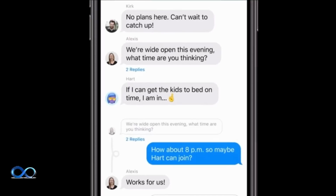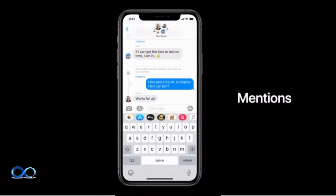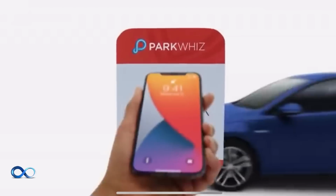In Messages, it provides a feature of inline replies and mentions. In mentions, you can type the name of the person in a group chat and you get directed to the messages of only that person. And you have an option to get notified only if your name is mentioned in the message.